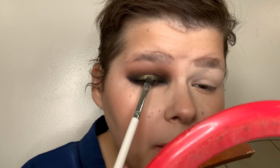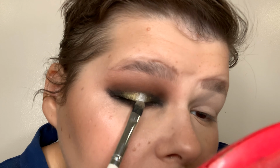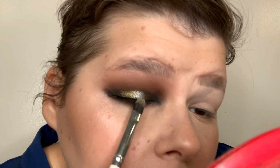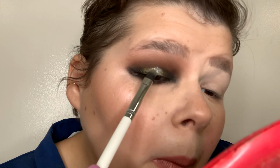So now that we have this shimmer all over the upper lid, I want to create a bit of a, is this a halo eye? Maybe a halo eye. I picked up the super intense, amazing silver shadow, and I'm placing this right in the center of the lid. That silver is ridiculous in all the best ways. Except I didn't quite get it in the center of my lid.